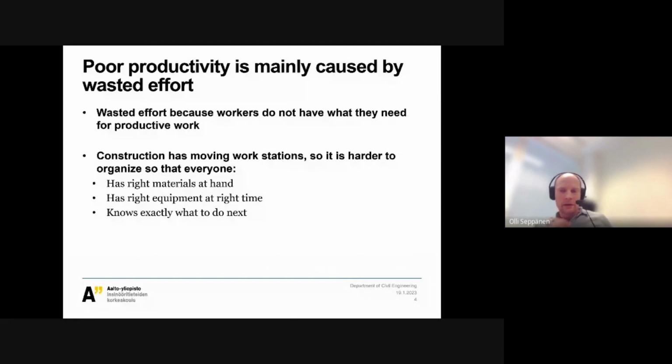So we have done many studies globally, and I have been doing studies at Aalto University. Productivity loss is caused mainly by wasted effort. And it's because workers do not have what they need for productive work. Of course, there are skill differences between workers, but most of the wasted effort is caused by general contractors and owners not giving good enough conditions for workers.